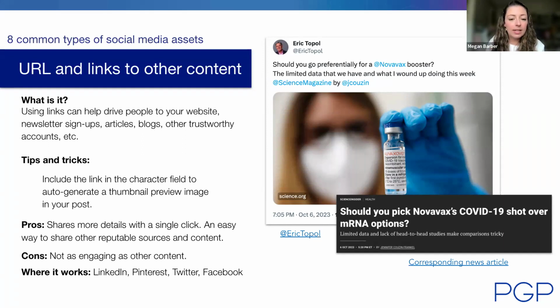This can work well on LinkedIn, especially if, let's say, you have a newsletter that's brand new and you want to drive people there, as well as Pinterest. Lots of public health isn't on Pinterest, but on Twitter and Facebook this also can work especially well, and it's something to consider as part of your content mix.